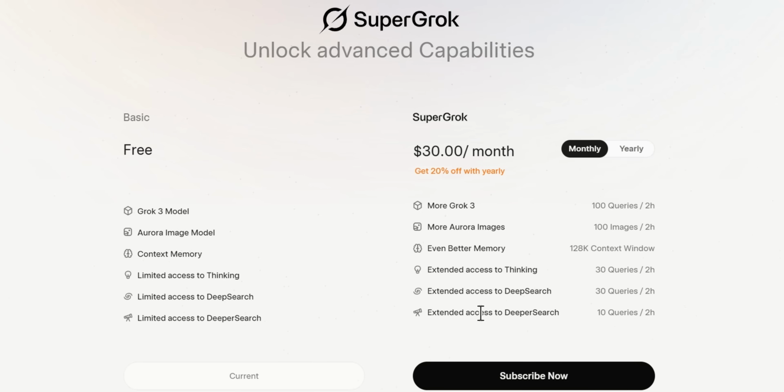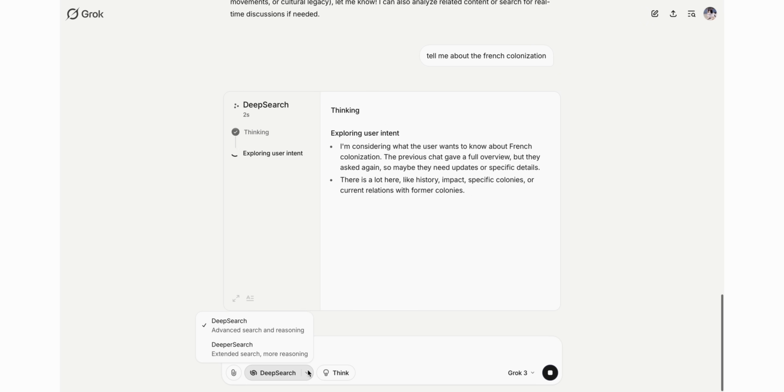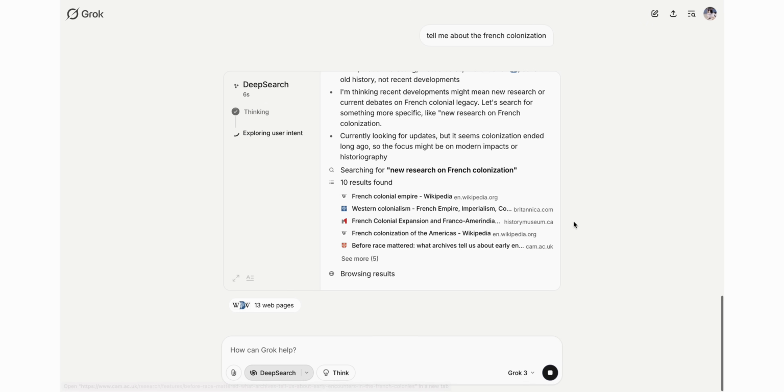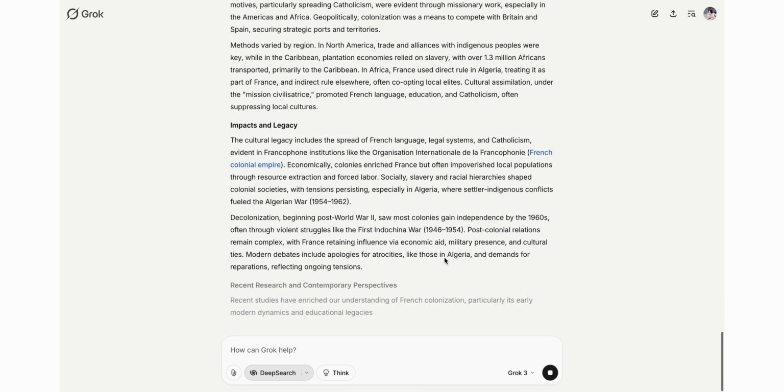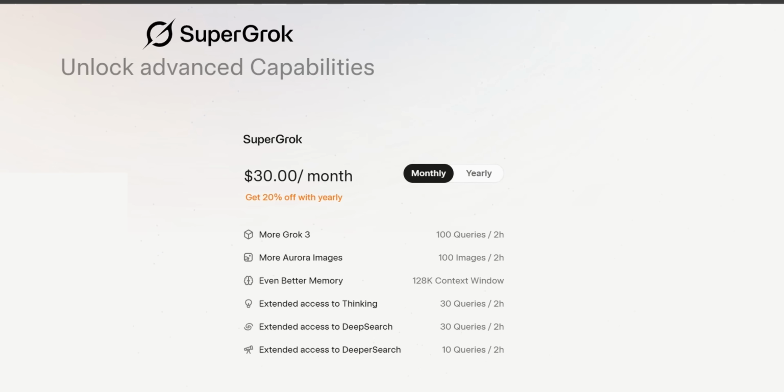And when you really look at those limits, they're not exactly jaw-dropping. According to the official info, every 2 hours you get 100 Grok 3 prompts, 100 image generations, 30 reasoning tasks, 30 deep searches, and 10 deeper research requests. Not bad, but not mind-blowing either. The context window is larger, sure, but still 8 times smaller than what you get with Gemini, which costs $10 less. Honestly, that's a bit hard to justify.